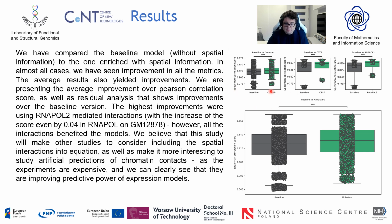And here we have, as you can see, the average improvement on the cohesin data set, which is composed of more than 20 cell lines, and the CTCF and RNA-Pol II, which have 4 in each case. You can see that even in the average scenario, we see improvement. However, the improvement is the highest in the RNA-Pol II case, which is quite obvious if you think about the biological interpretation of the results. And the increase is even 0.05 in the case of RNA-Pol II GM12878.